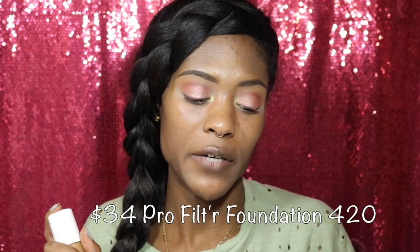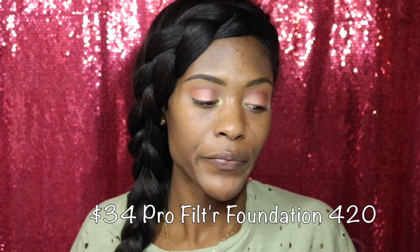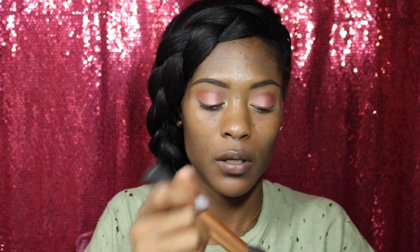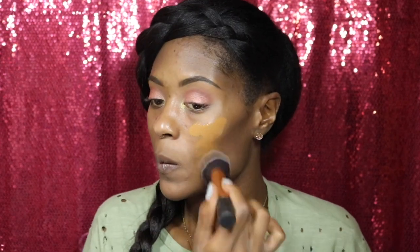So now I'm going to go ahead and move on to the rest of my face and start with this foundation. It does say to shake the foundation, so I'm also going to go ahead and read some of the claims. It says medium to full coverage for all, long wear, and light as air. The shade that I chose is the shade 420. I'm going to go ahead and pump. I'm going to use this Real Techniques buffing brush and just stipple this.